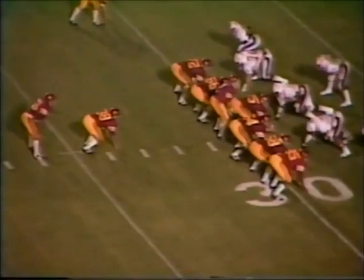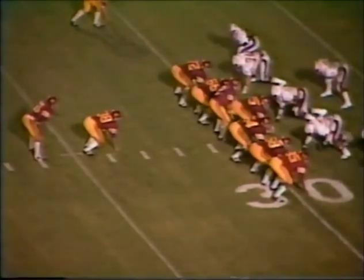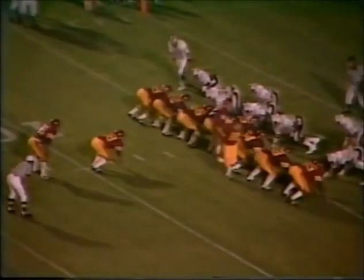Second and 13 for the Trojans back at the Carolina 29. DeLulo is the fullback. Adams to throw. And there is Jeff Simmons at the 10. Simmons down inside the 5. He's really warmed up here in the second half. He's now 5 out of 13 for 66 and one touchdown.